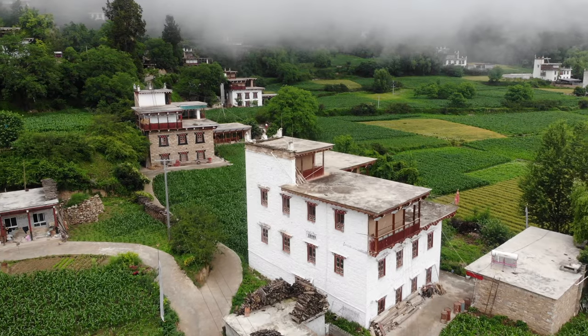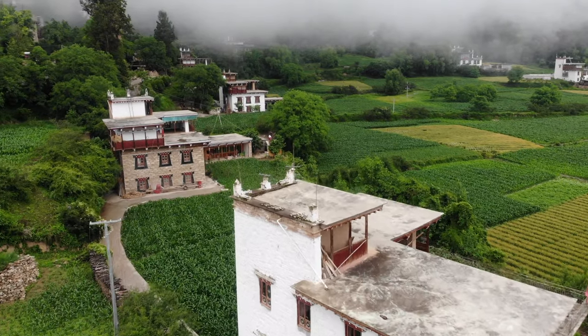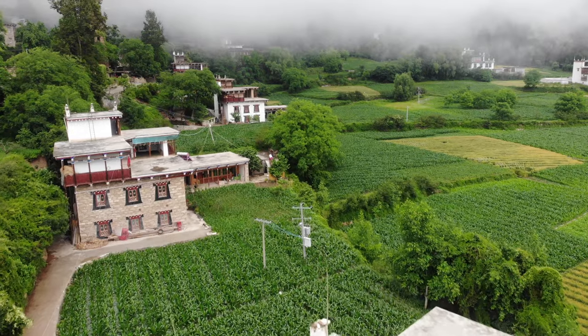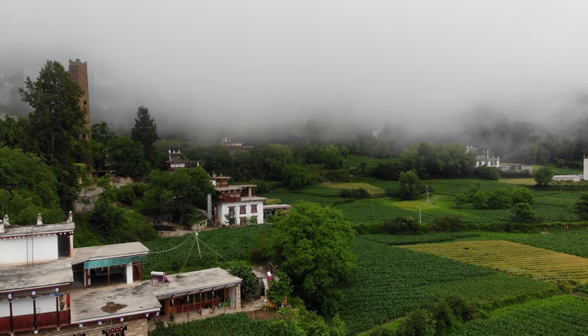All right, we are in Danba, Zhonglu village. This is home to these beautiful 3- and 4-story stone castle houses. Every single family lives in these amazing stone houses, and this is an amazing area because, number one, it's low altitude, which is very rare for the Tibetan Plateau. This is about 2,200 to 2,300 meters.